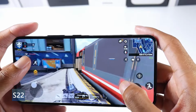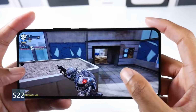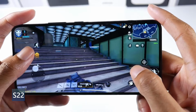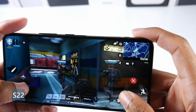Now you have 128 gigabytes of storage and 8 gigs of RAM, and you have some really great stereo speakers on here as well. They get pretty loud. I didn't have any issues with that. And under the display, fingerprint sensor is here, face unlock is here, Samsung DeX desktop support is here. All of your flagship software features are going to be here for the most part.